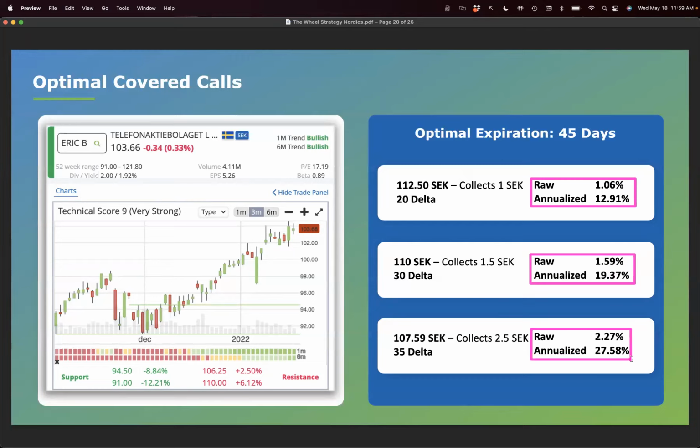So I want to ask you, if you had to pick a strike price to sell on Ericsson B, which is the stock that you own, which strike price would you choose? Type your answer into the chat window. Which one of these 3 strike prices would you choose? The 107 and a half, the 110, or the 112 and a half? Type your answers into the chat window.